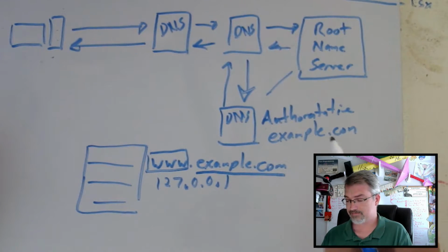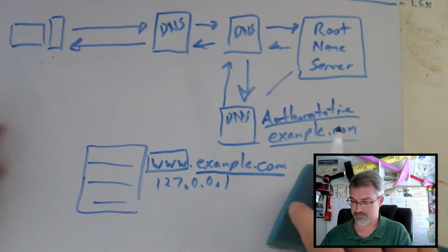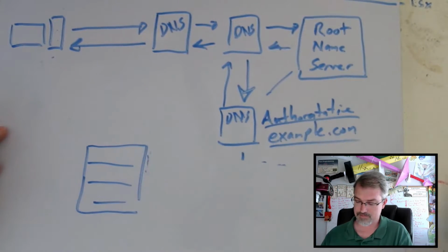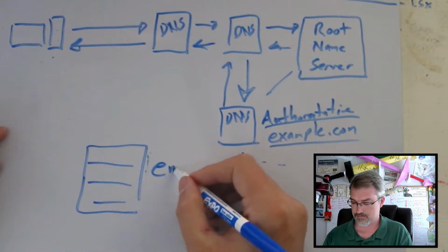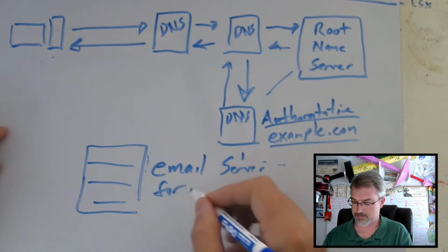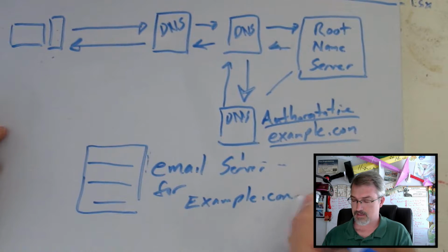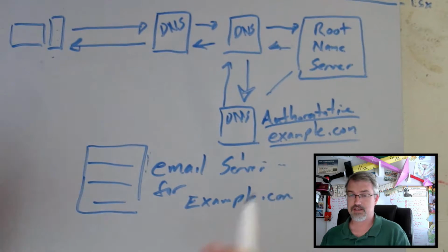So you need this authoritative DNS server so everyone knows how to get to your server or also to your email server. So this could also be an email server for example.com. So you can see why you need a DNS server.